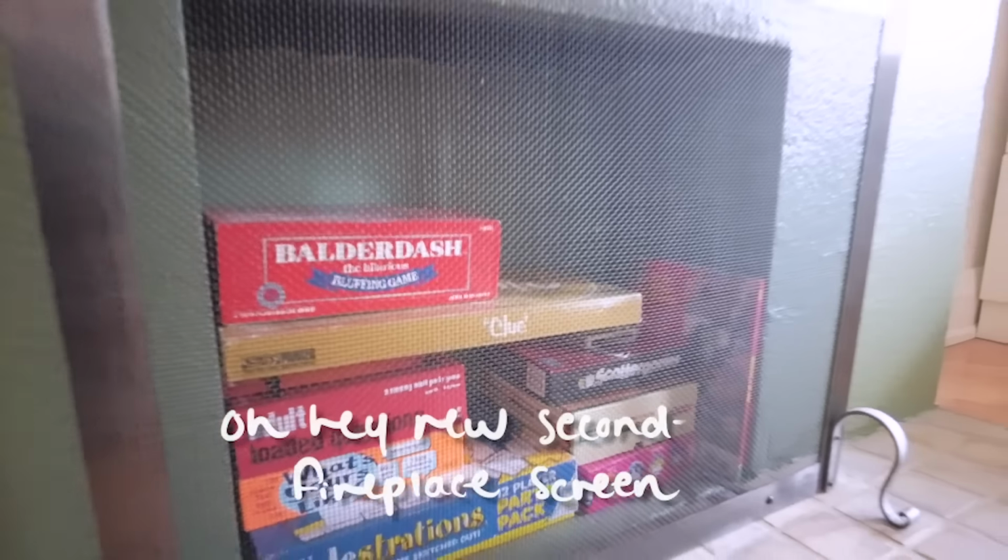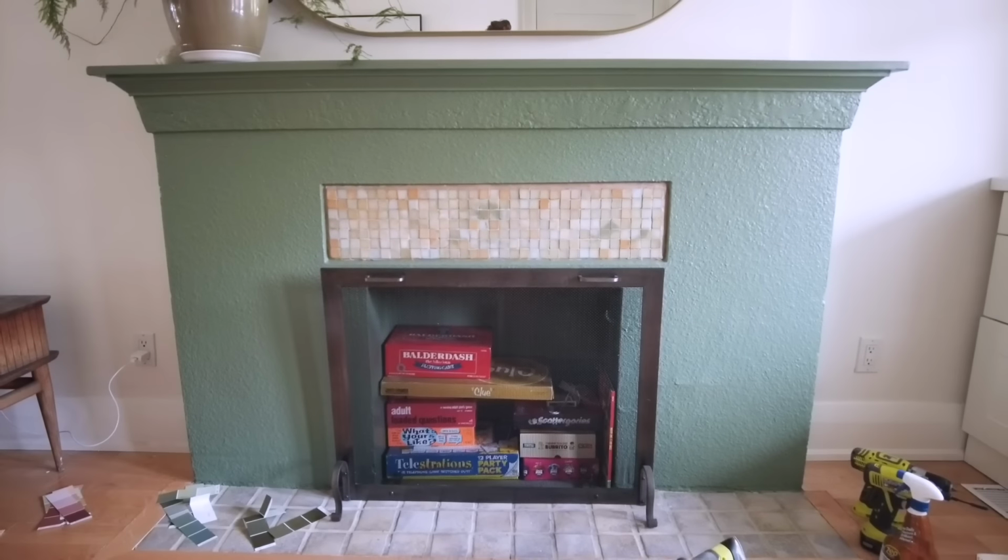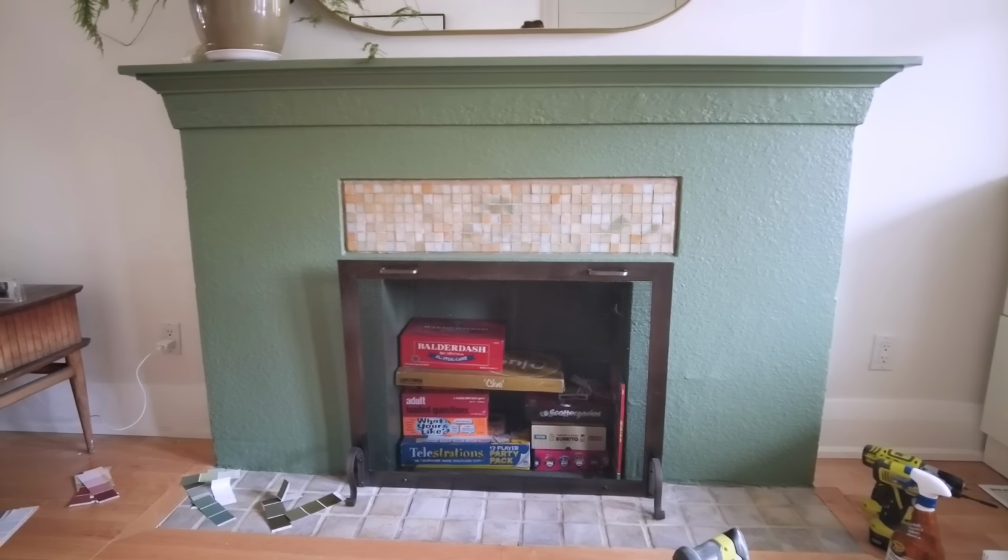Okay, so today I have big plans on getting things done. I want to cover the back of my fireplace screen so that it is less see-through. I am going to go to Home Depot and pick up some plaster because as much as I tried to like this tile effect on my fireplace, I hate it. So I'm going to fill it and I'm hoping I can just match the texture to the rest of the fireplace. Otherwise, I might be retexturing the whole fireplace.